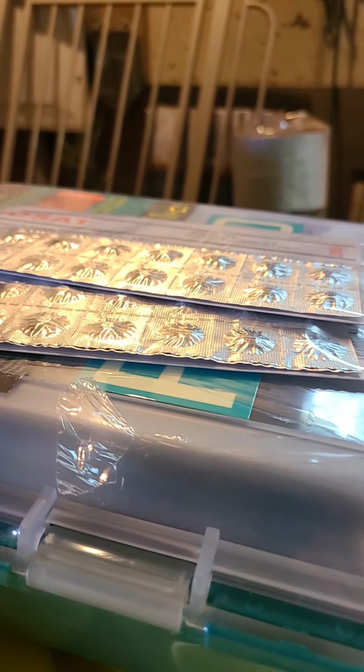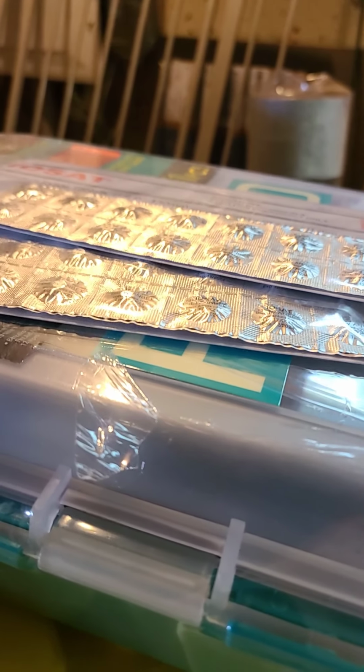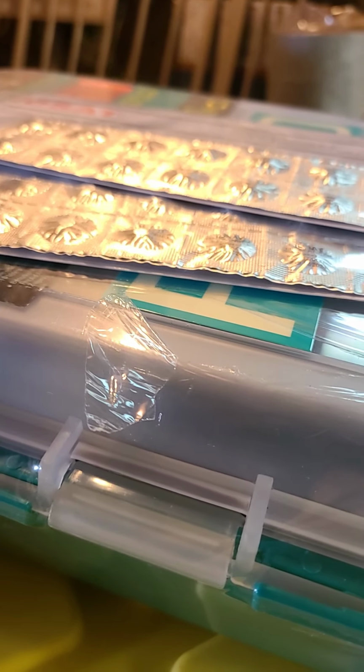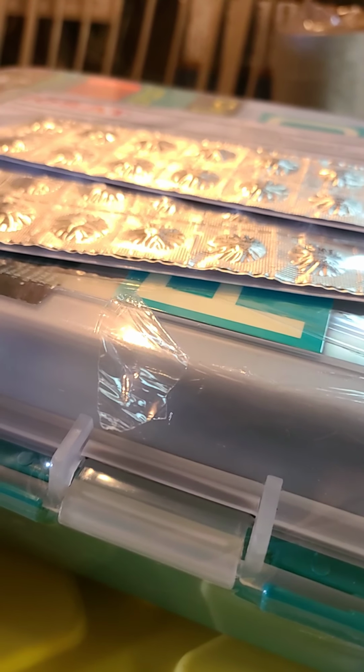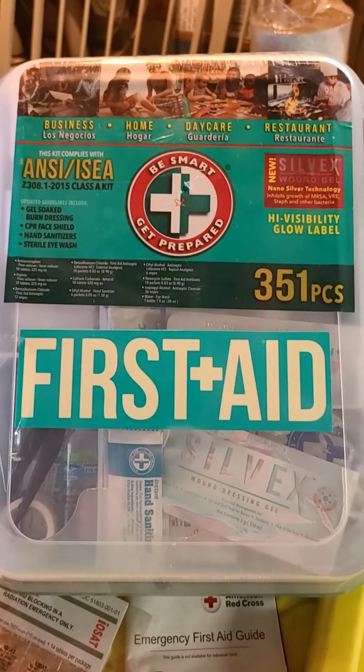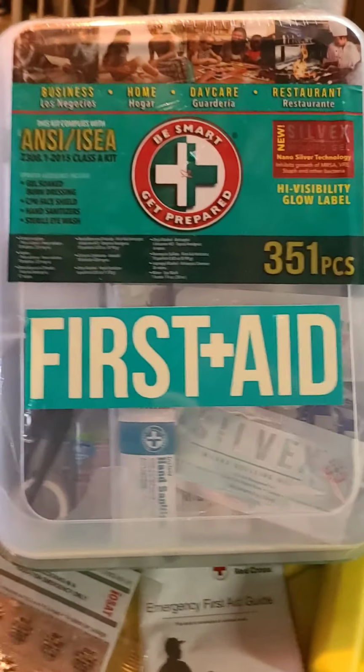But yeah, I just wanted to go over my medical supplies with you guys. Just give you some ideas of some things that are good to have stocked up. I do recommend going out and at the very least, getting yourself a first aid kit. A first aid kit is probably the way to start. If you want one for your home or for your vehicle, this one's probably the best one to go get. I would recommend. It's a great price.